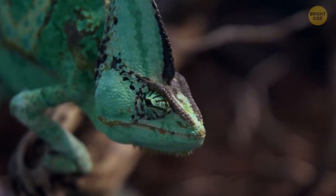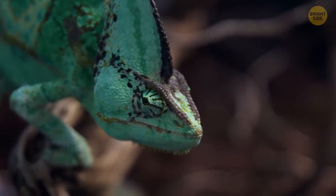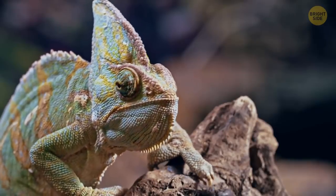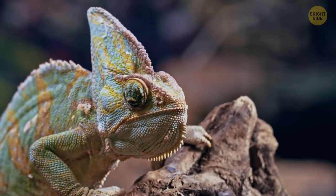The chameleon can change its color, but this creature doesn't do it to camouflage itself. The color change helps the animal regulate its temperature and communicate with peers.